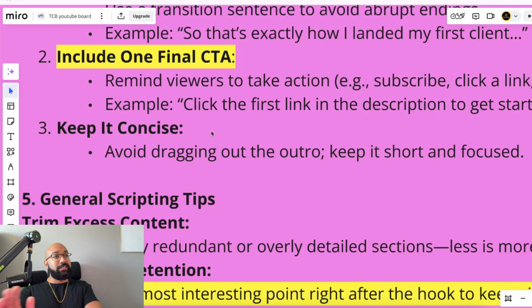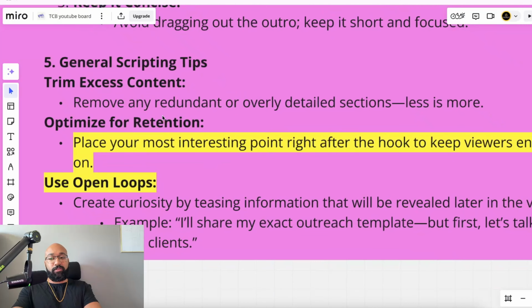And again, keep it concise, avoid dragging out the intro, keep it short and focused. Then some more general scripting tips here. So trim any excess content, remove any redundant or overly detailed sections. Less is more. Optimize for retention.